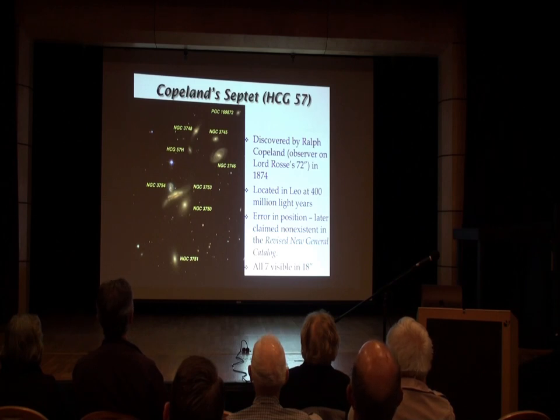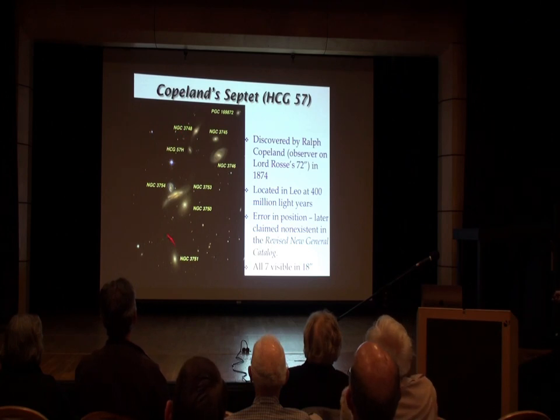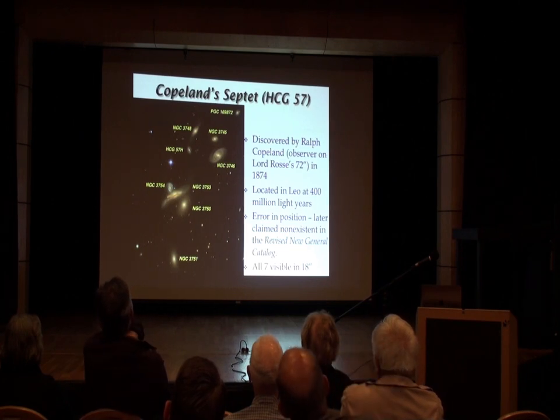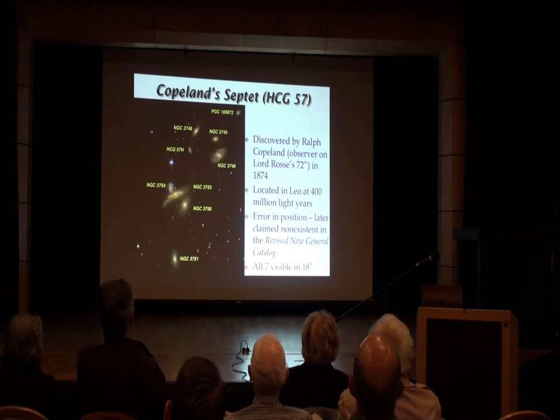They were all claimed to be non-existent, but through our work on the NGC-IC project, we were able to put the correct labels on each one of the NGC galaxies that you see here, and that's what they're currently known by. I have actually glimpsed all seven with my 18-inch scope. So I think I'll stop at this point in the presentation.